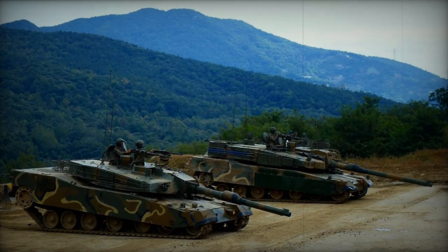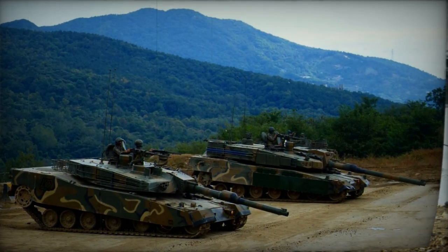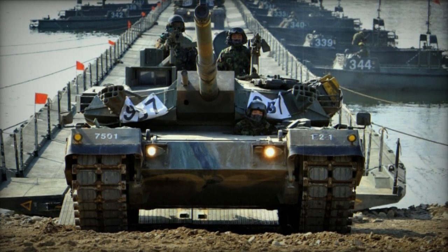This feature is very useful in mountainous terrain. The K1A1 can ford water obstacles up to 2.2 m deep after fitting it with a simple deep wading kit. Vehicle can be also fitted with mine-clearing roller system.